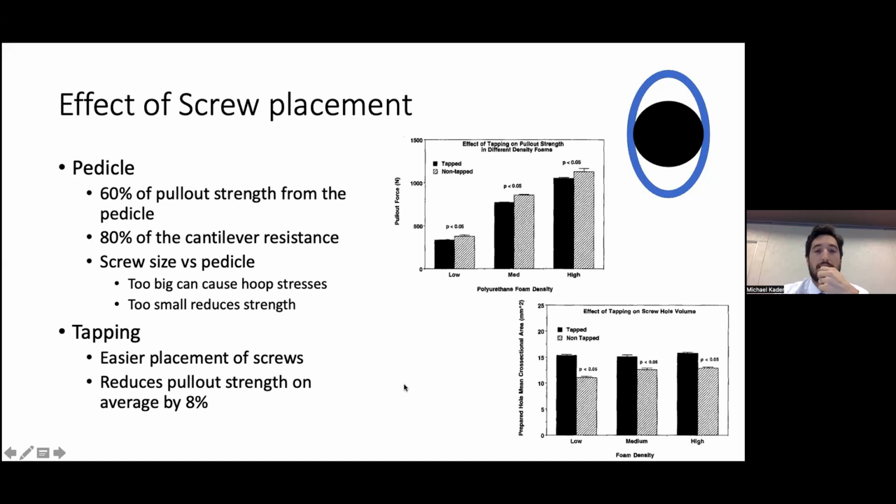Too small, you're not getting any purchase on the cortical bone, and you're going to reduce the strength. Tapping allows for easier placement of the screws, but if you can imagine, this paper here talked about tapping on density of foam. They used the same size tap as screw, and so here I think that if you were to use the same size tap for your screw, then obviously you're making the same size hole, and you're not allowing the screw itself to push the bone out and gain its own purchase, which is why we always under tap when placing the screws. And they say it reduces pull-out strength on average by 8%, but I'm not sure how much I really believe that.